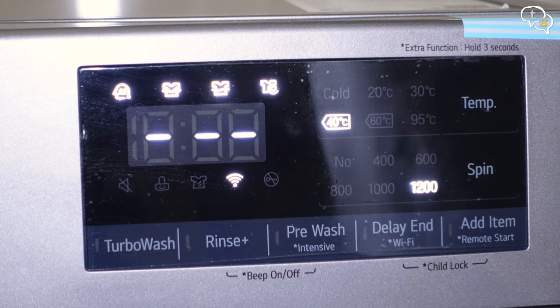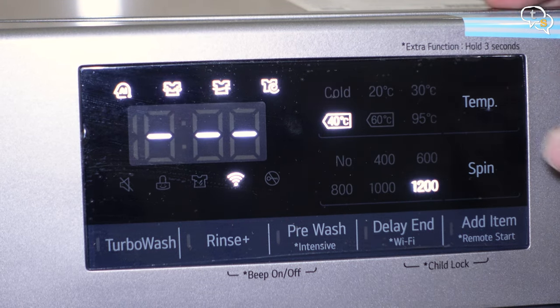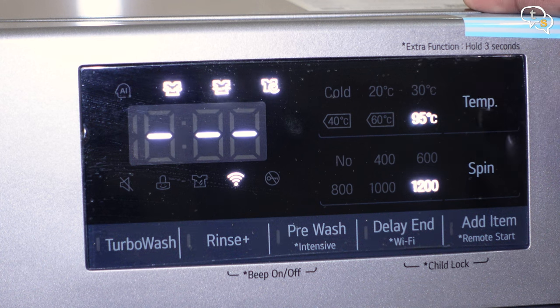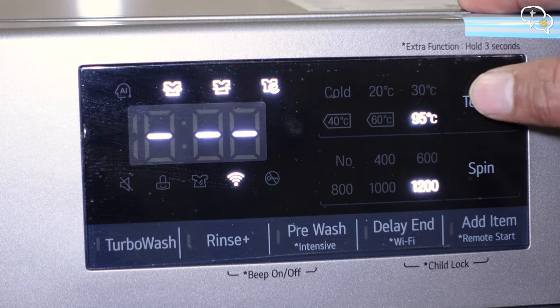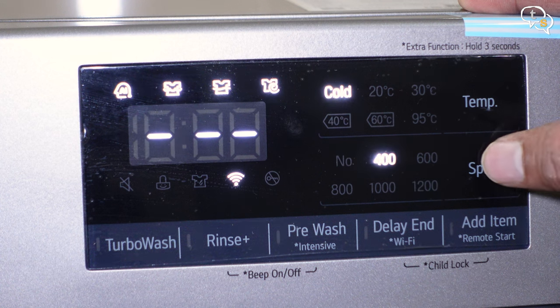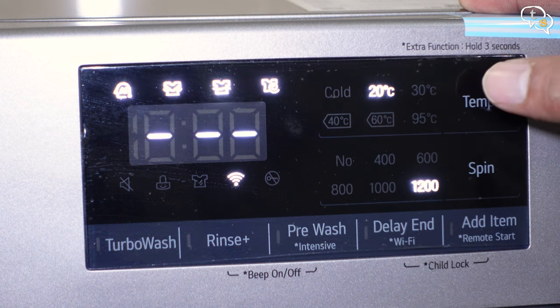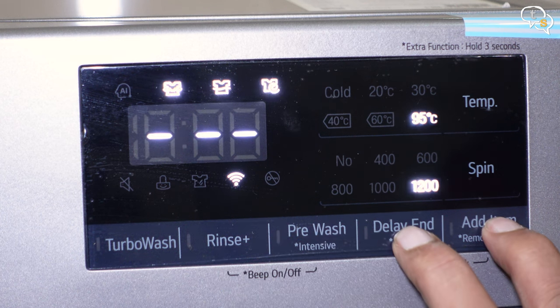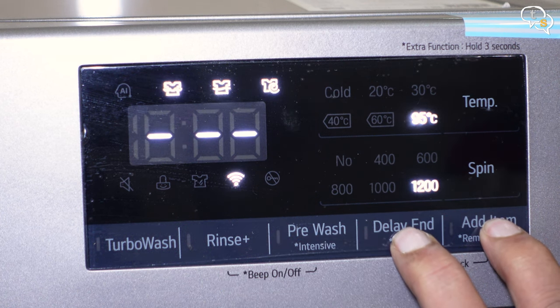The water temperature can be set to 95 degrees, only if you have cotton or allergy care selected. If you try to increase the temperature in any other modes, it will not cross 60 degrees. All these settings are done through this touch panel here. Just tap and select the option you want. Set the spin cycle, temps, and more. Turbo wash, remote start options are also enabled here. Child lock feature can also be enabled here using this key combo.